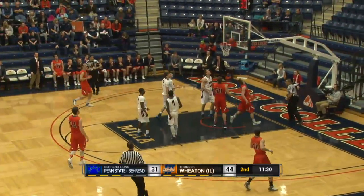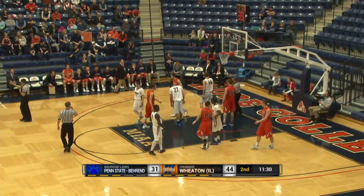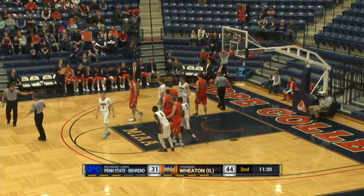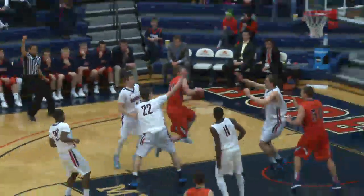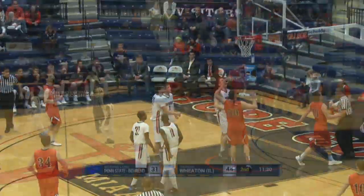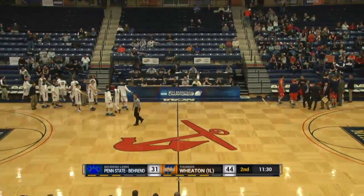Tischer drives coast to coast. Oh, circus layup is cuffed. No good, but he is fouled by DeLizio. That's going to be DeLizio's 3rd. But at this point, I don't expect him, as we see here on the replay, he got him there with the arm across the body. I would be surprised to see him check out, to see him get subbed out.